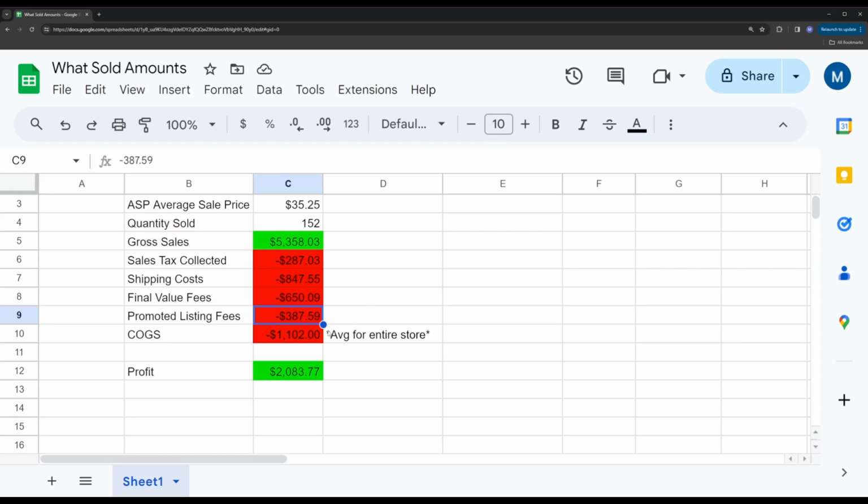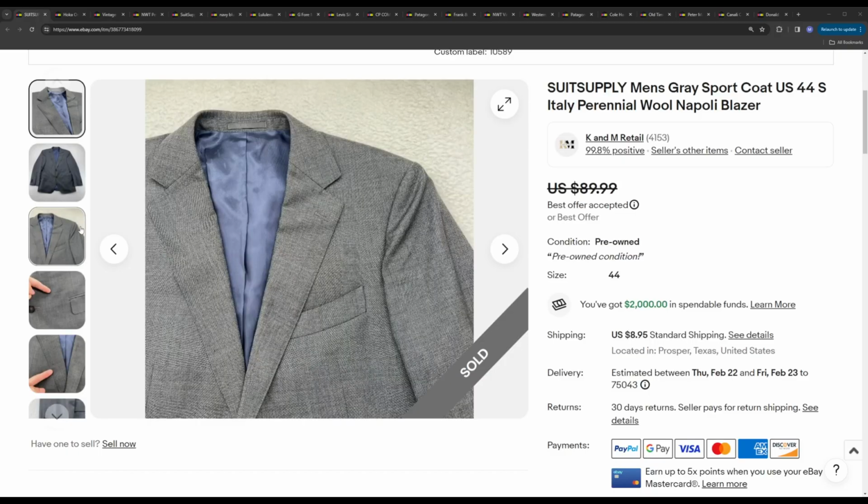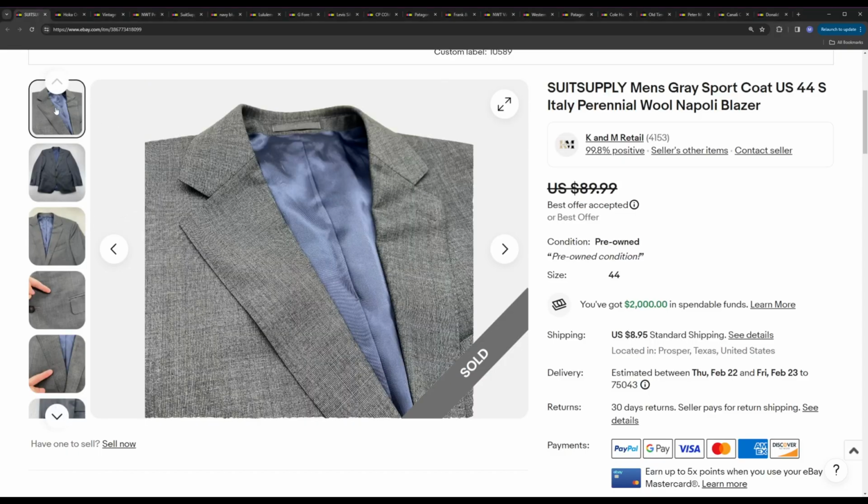And then finally, our cost of goods for the items that sold last week was $1,102, and that was just an average that we do on our store to make it simple for you guys, because we don't track each item's expense. We do the cash method of accounting. So the average is $7.25 per item. Multiply that by 152, you get 1102. So that left us with a profit before state taxes and federal taxes of $2,083.